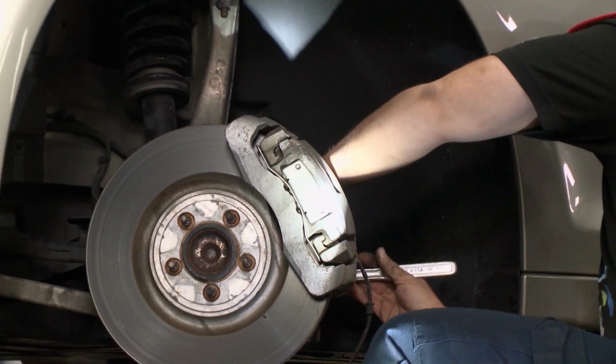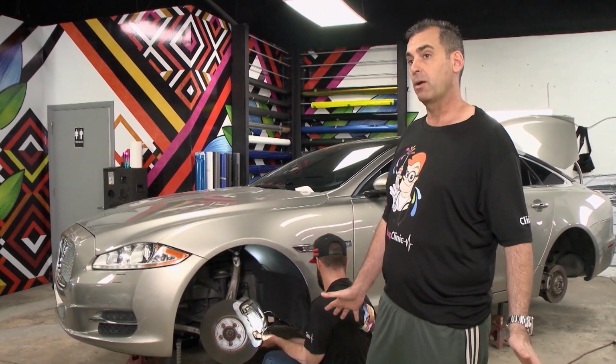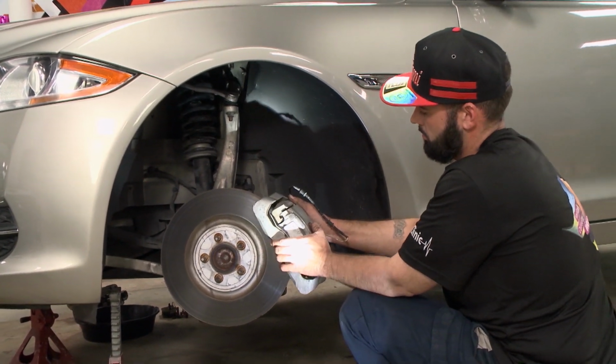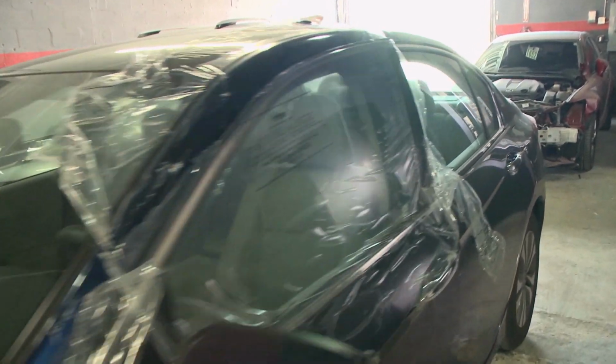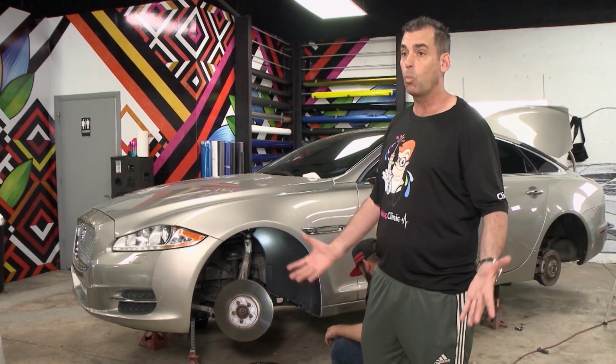So the best thing about dealing with the Wrap Clinic when customizing your vehicle is that we do everything. We powder coat rims, we also customize calipers as well, all in-house, so we can give you a super great price. So you're getting basically everything you want, all under one roof, what I like to call one-stop shop.